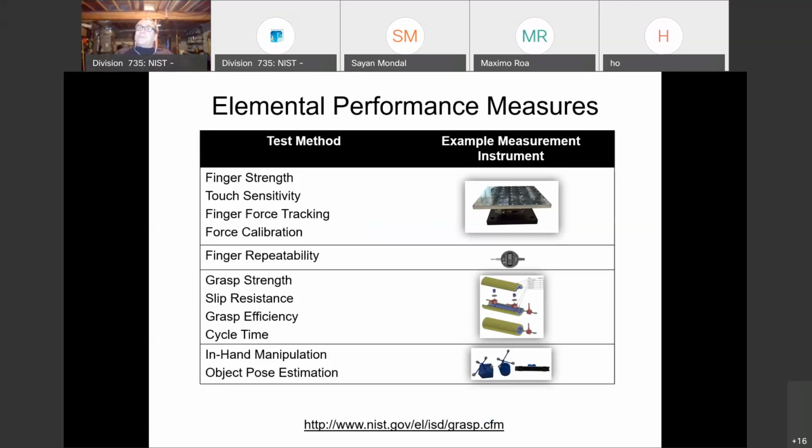Whereas we also tried using motion tracking systems to measure the repeatability, which might be useful for something such as a soft robot hand. It depends on the resolution of the repeatability. So you have to have a measurement device that measures much better, usually we say 10 times better, than the system under test. We also have other test methods such as grasp strength, slip resistance, grasp efficiency, and cycle time.